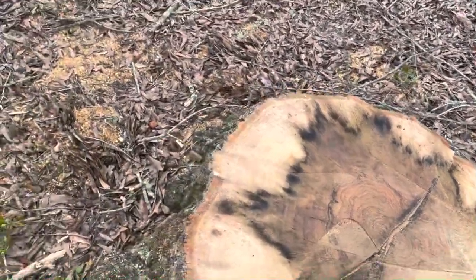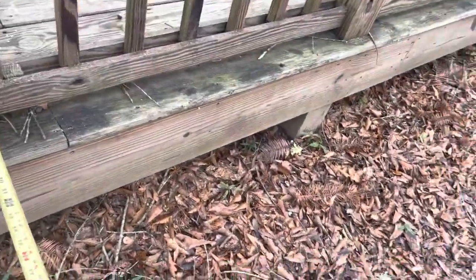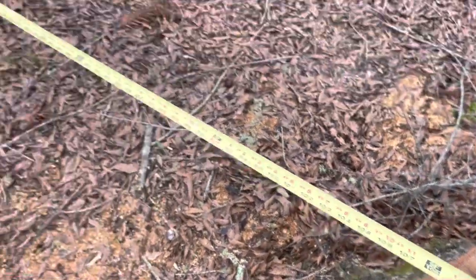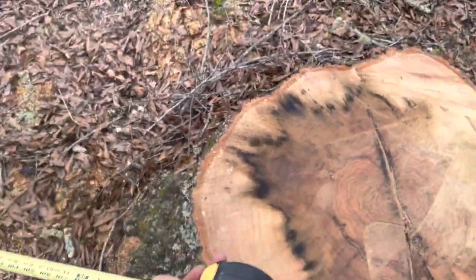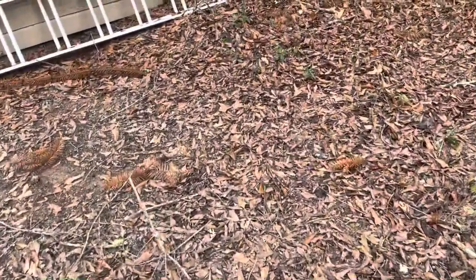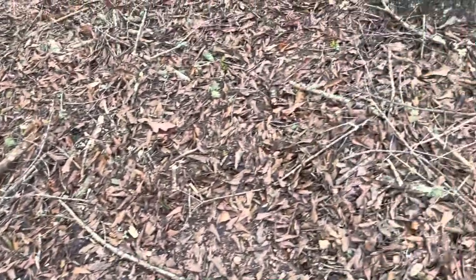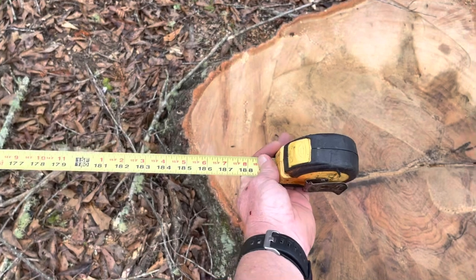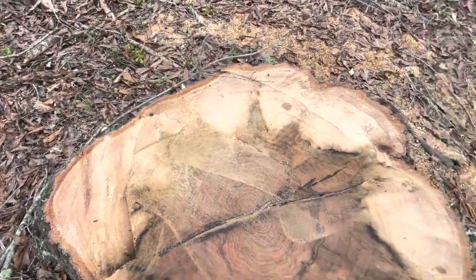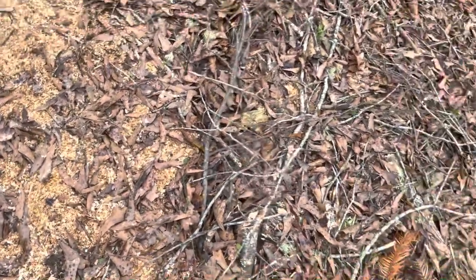It's not tape measure. So that's gonna be about 6 inches in. So we were 9 foot off that deck right there, actually less than 9 foot. And the house will be about 15 foot from the house. And the septic tank's gonna be about 8 foot or so.